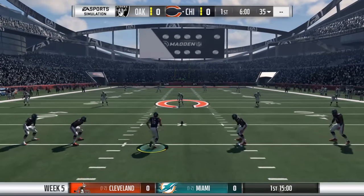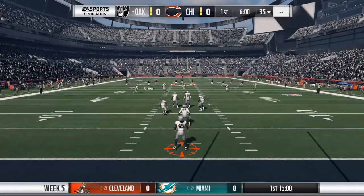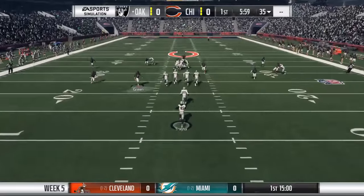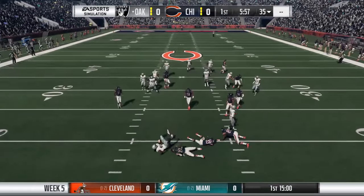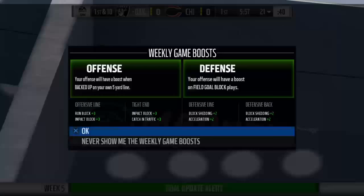Seems like we were just starting training camp, but here we are in October, and off we go on EA Sports. This fielded at the 2, dances by him, and he'll get it up across the 20 to the 21-yard line.